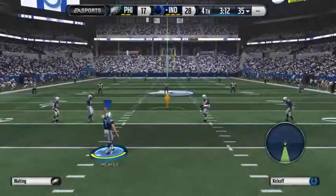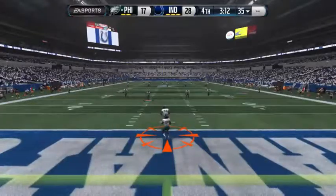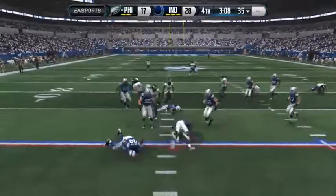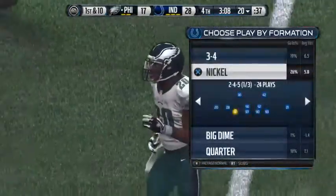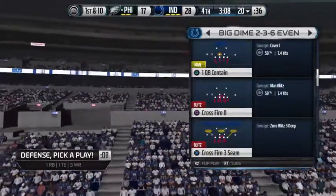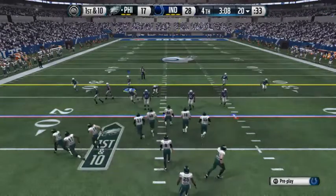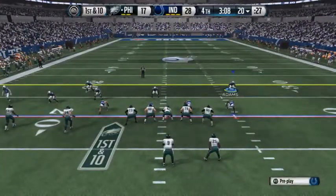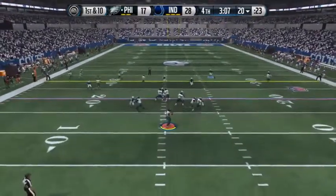Eagles are prepared to return the kickoff. And he's met head on right there at the 20. The Eagles are getting set for their next possession. Cooper's going to get set in the slot for this snap. Foles is going to take the snap from the shotgun.